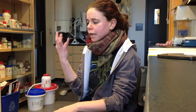Next-generation sequencing is a very powerful technological tool, especially in the most recent years, because it's able to take any environmental sample, say a little cube of soil, a swab from your cheek, anywhere from your hair, and it's able to recover all the organisms that are there if you ask for the right barcode.